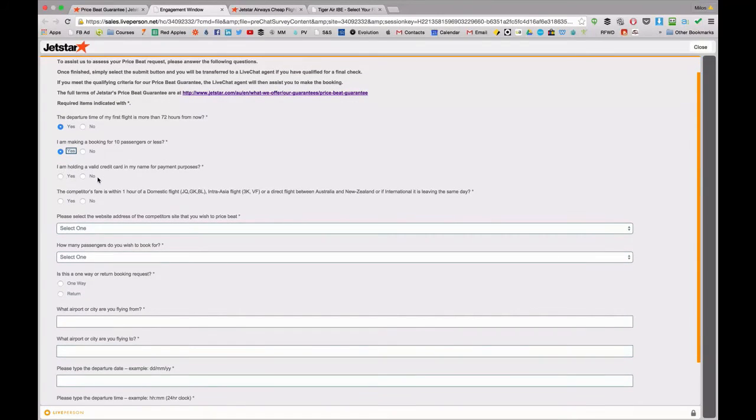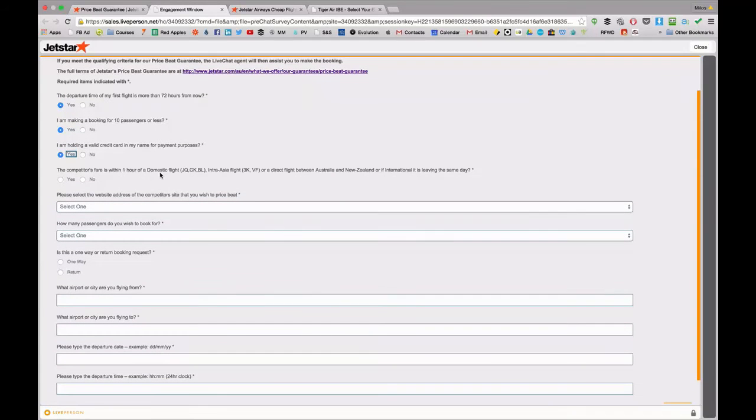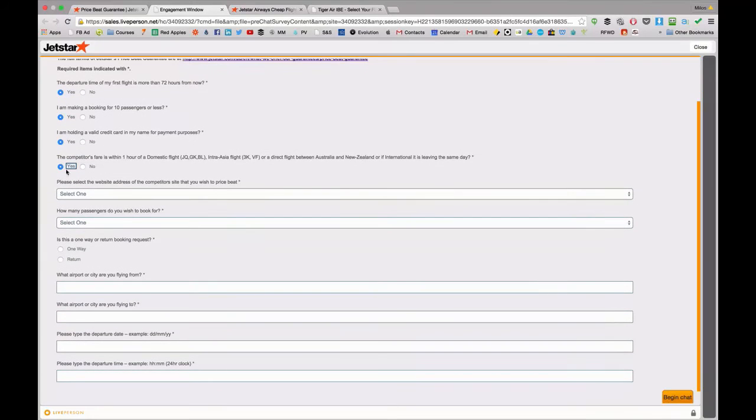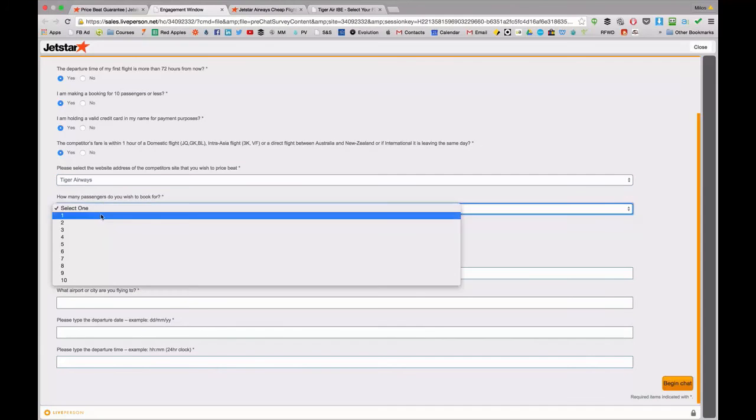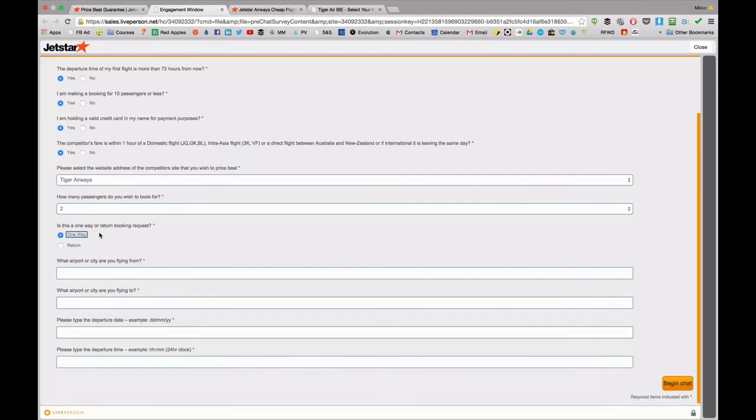Yep. Yep. Yep. That's the 1 hour thing that you've got to agree to. Tiger Airways, you select that. How many passengers? I'll book for 2 right now. It's a one-way. What airport are we flying from? Melbourne, Tullamarine. Brisbane. 29th of the 10th, 2015. And departure time is 7:30 a.m.